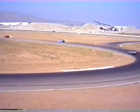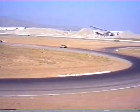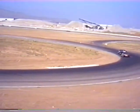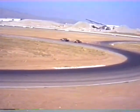Doing so well. He did get a great start, and I don't think Rick Jackson's going to let him get away. But it's like to make it sound like a little bit, just hold it back.